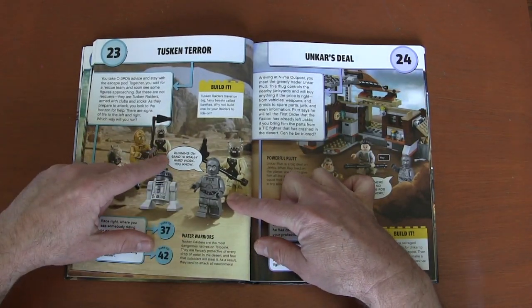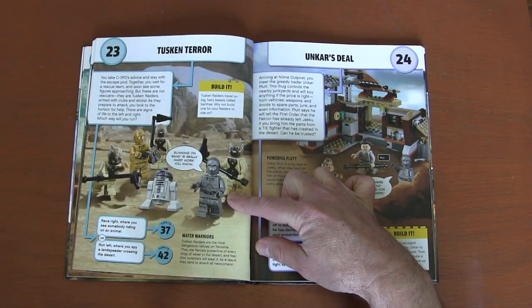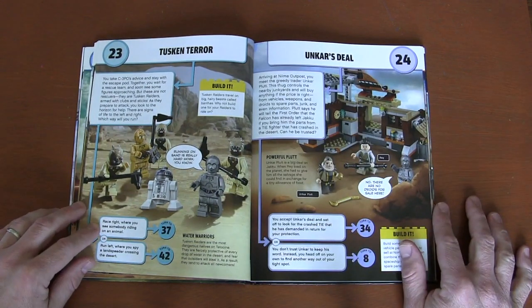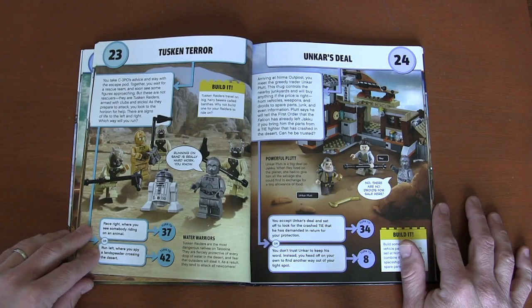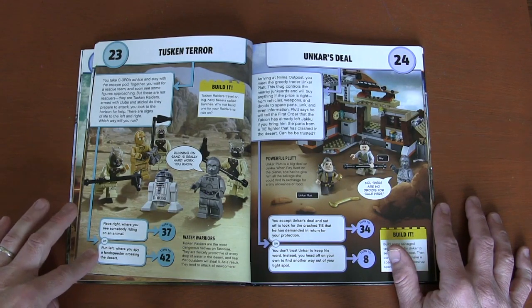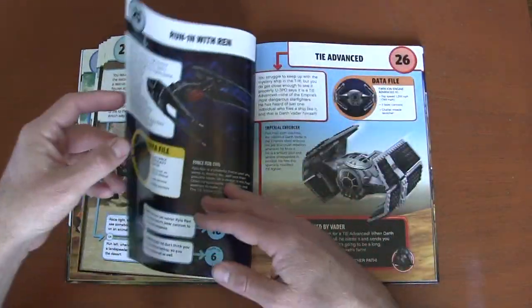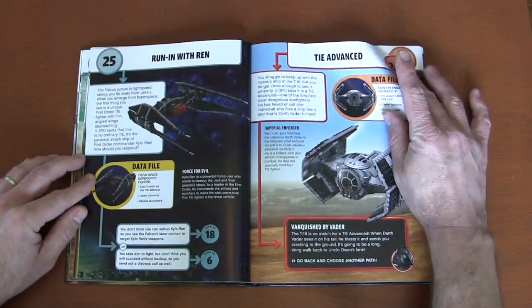Running on sand is really hard work, and that's your clue for race right, where you see somebody riding on an animal, or run left, where you spy a land speeder crossing the desert. So again, was that a helpful hint? I think Lego is being generous with that.